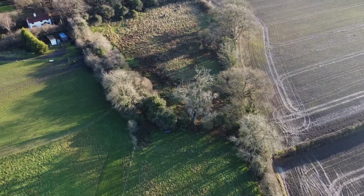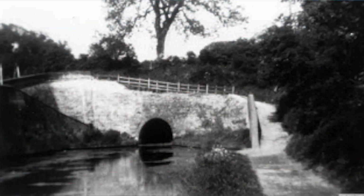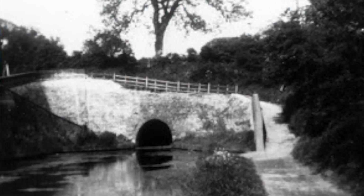In fact, this whole area at the end of the tunnel supported something of a community, because not only did you have the pump house, you also had a collection of houses, a store and pub which clustered around the tunnel mouth. You can see them in all the old photos.